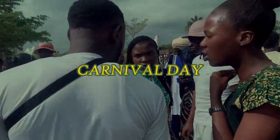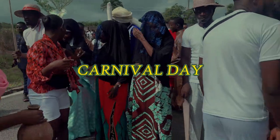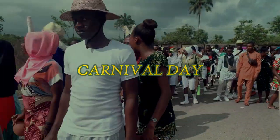So for the carnival, each platoon is given a tribe to represent. They are meant to emulate the tribe, dress like them, and also plan dances or dramas surrounding those tribes.